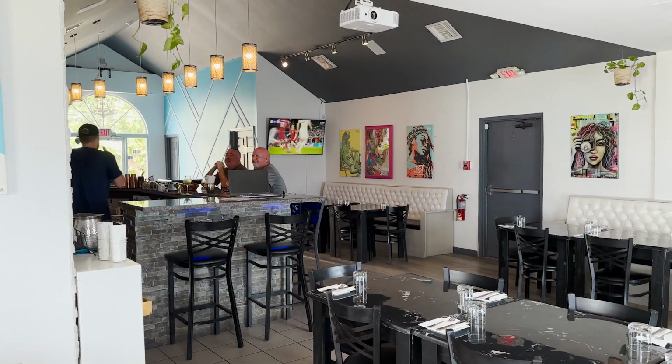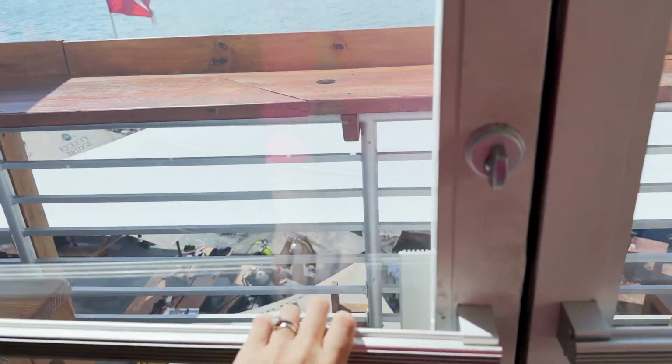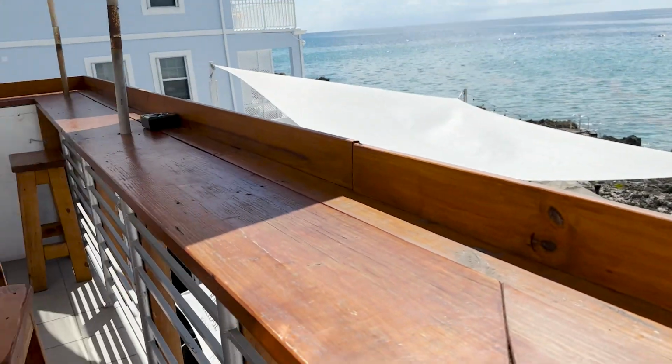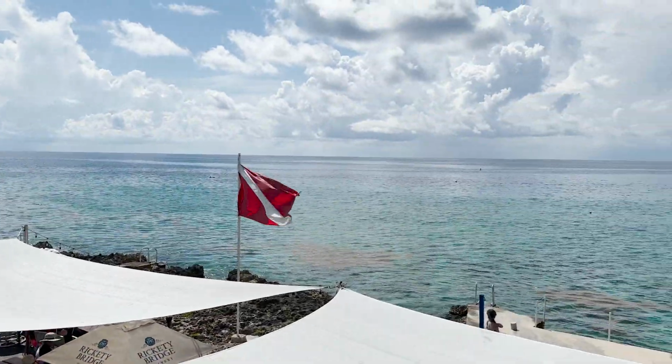It's cool, they have like a little bar area up here, and what I find even more interesting is that they have like a little outdoor balcony thing you can go out on, sit, have a drink, and enjoy that view.